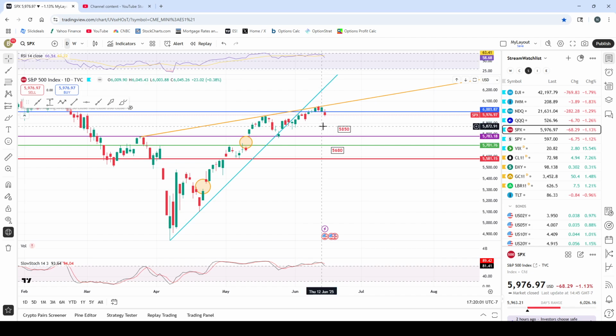So if I use this, it looks similar to this. I anticipate it to pull down a little bit more, and then rally a little bit as a pullback, and then break down again to the downside.